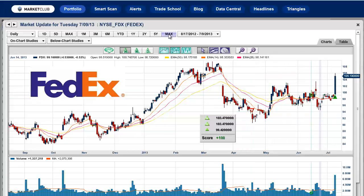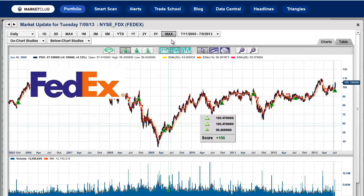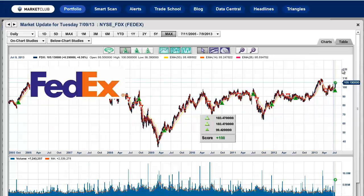But if we scope this out to max, you can get an idea where this market has been. If we clear the 110 level, then we're going to be looking at the 120 level. And I don't know about you, but we're doing a special report on Amazon. It will be released tomorrow. Amazon is shipping a ton of product through FedEx.